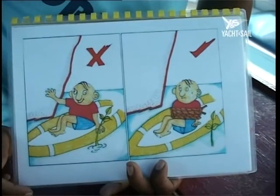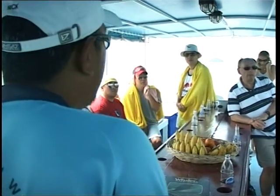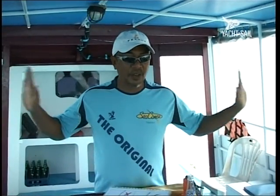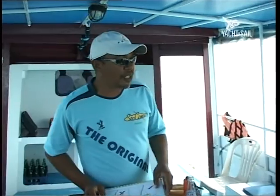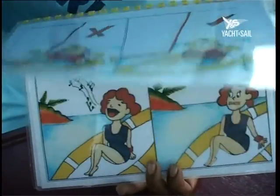When your guides paddle the canoe close to the rock or close to the cave wall, don't help them by pushing the canoe away from the rock, because the rock is very sharp, sharp from oyster and pineapple. This is for women.